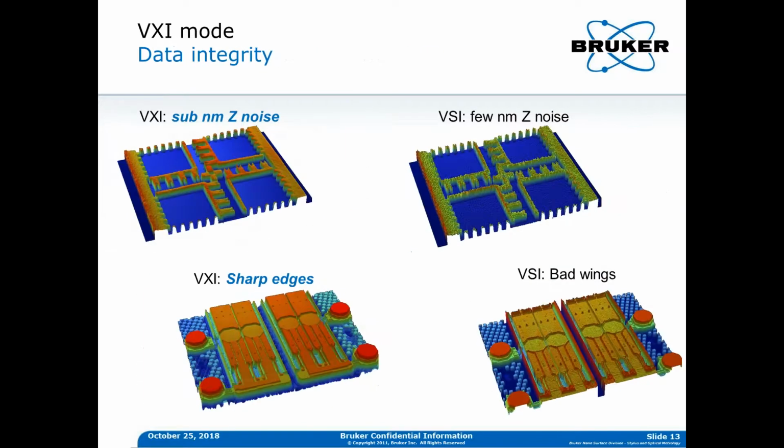As I said, VXI also brings data integrity. So what you see is the same features, same objects measured with VXI on the left, with VSI on the right. You see background noise of vertical scanning, which is around a few nanometers. You see some kind of noise appearing on the bottom or top of the part, while VXI shows a perfect sub-nanometer vertical resolution, and you actually see a defect or detail on top and the bottom of this MEMS structure. The same one, as I said, the bat wings or the bad wings, depending on how you spell it: you have some kind of spurious effect on the sharp edges, which is fully corrected whenever you use VXI, automatically, without any further interaction.